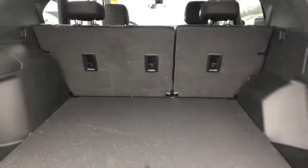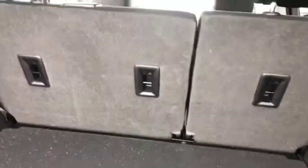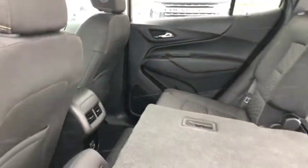Starting with the cargo area, you have a considerable amount of space back here, and also you do have additional space under here for smaller items, with the ability to drop down the 60/40 split folding seats if you need to extend your cargo space further. In the rear, passengers have access to the USB ports as well.